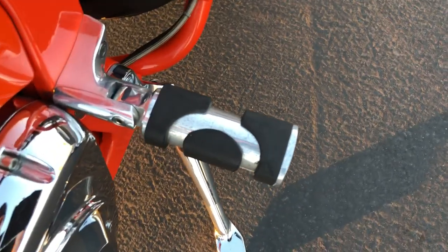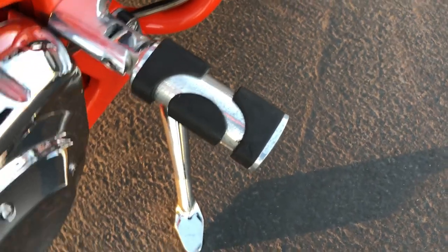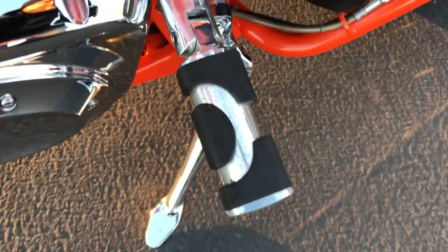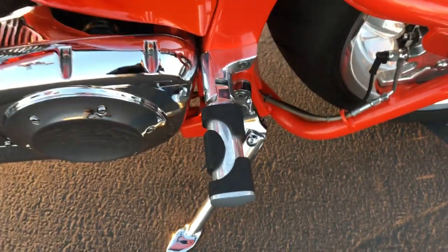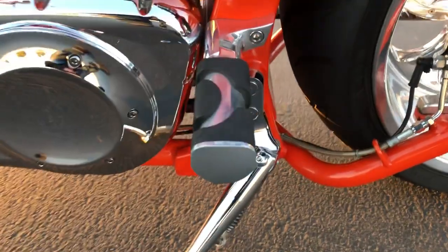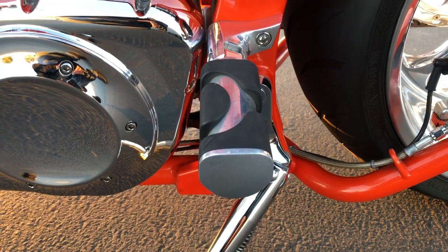Rear passenger peg on the side, similar condition as the other one. Again, you've got a little bit of oxidation in between the rubber, but the rubber looks like it hasn't even been used on the rear passenger pegs. I can't see any suction cup marks on that rear fender, so I doubt there's really ever been a passenger on the bike very often.